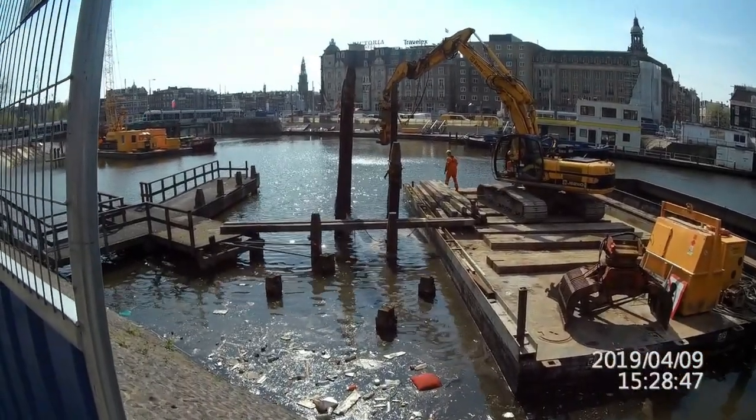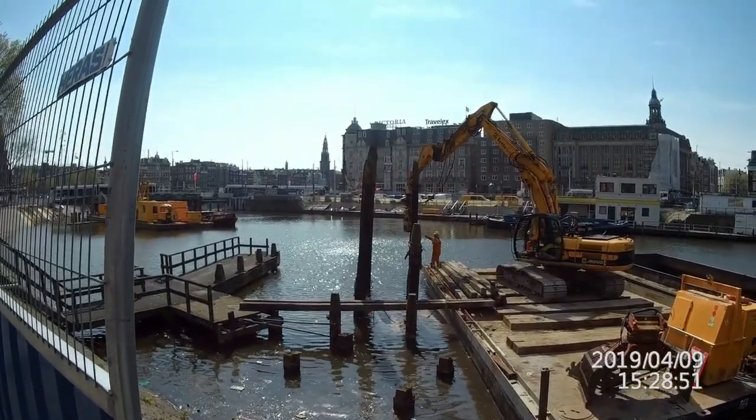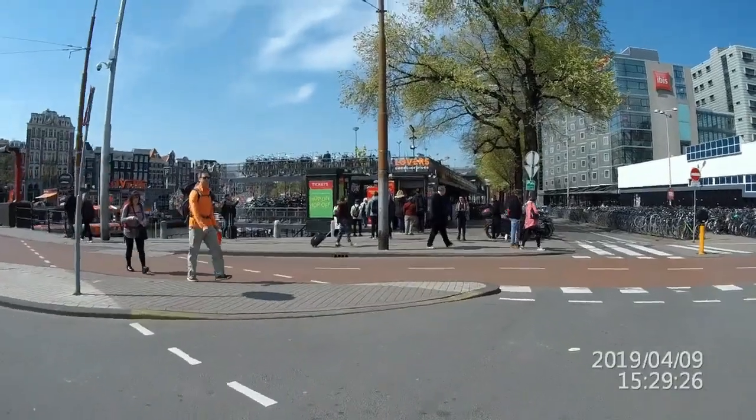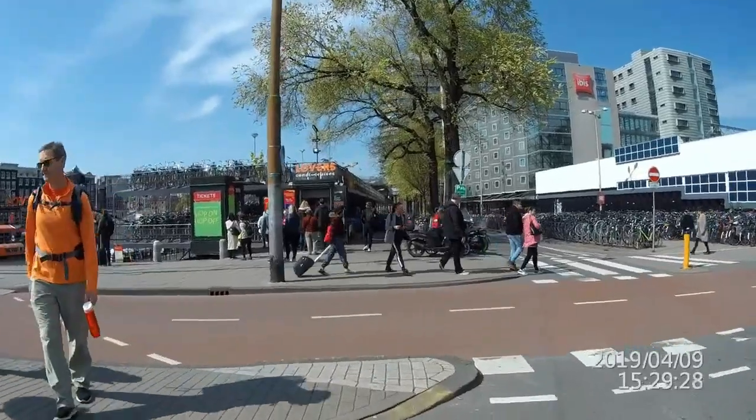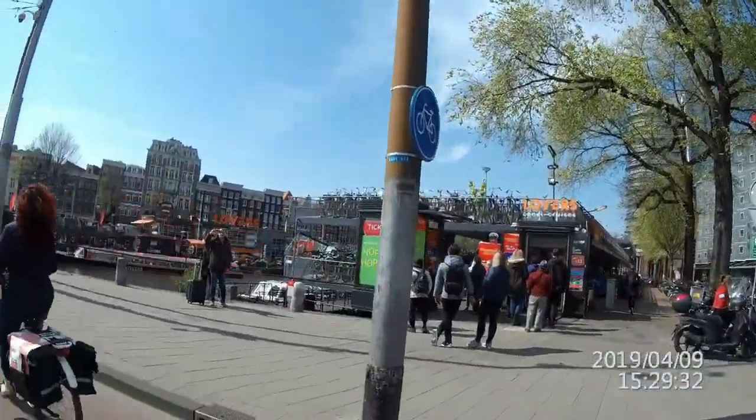Things to do. In addition to being a transportation hub, Amsterdam Centraal is also a bit of an attraction itself. Visitors can admire the architecture, take a walk on the roof terrace for views of the city, or visit the Amsterdam Railway Museum, located inside the station.